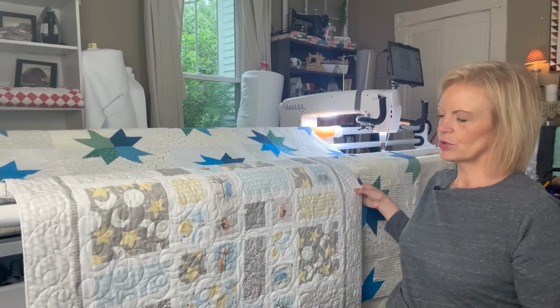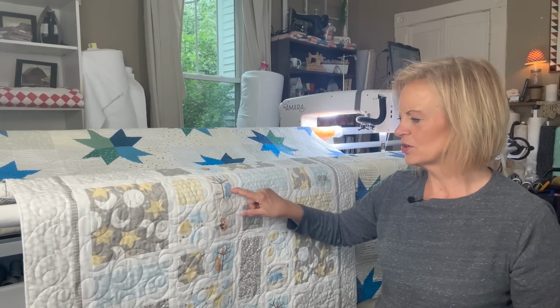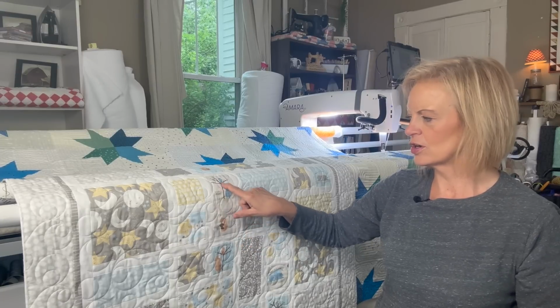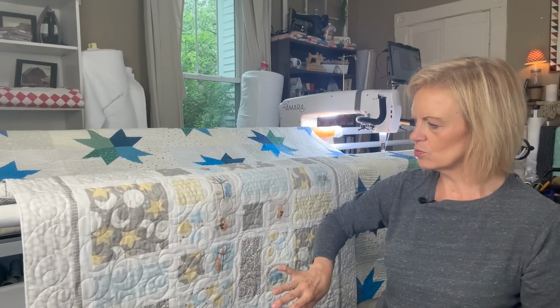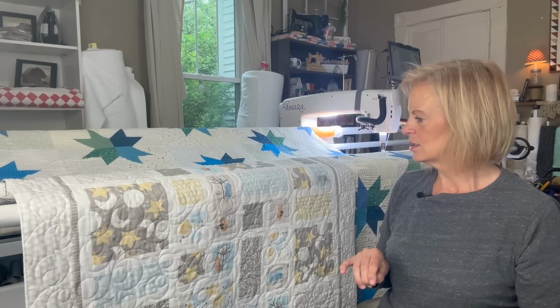So love the prints on this. Very soft nursery type feel. You have some little bears. It says D is for Dream on here. My little star, little blue bears, little brown ones. There are some moons and some stars as well. Very soft palette with the grays and the yellows and the blues.